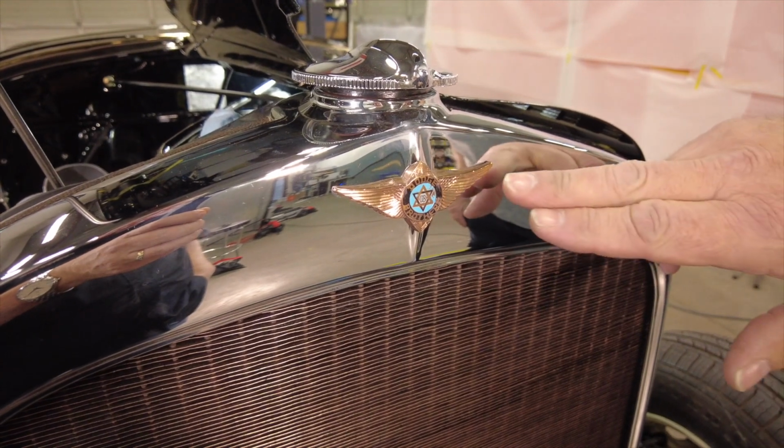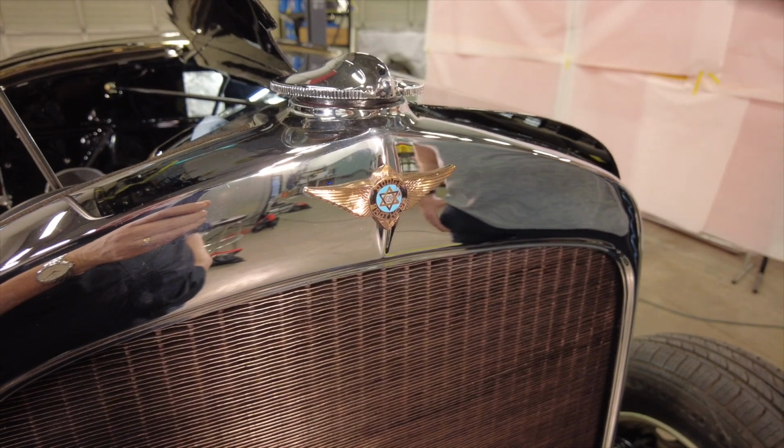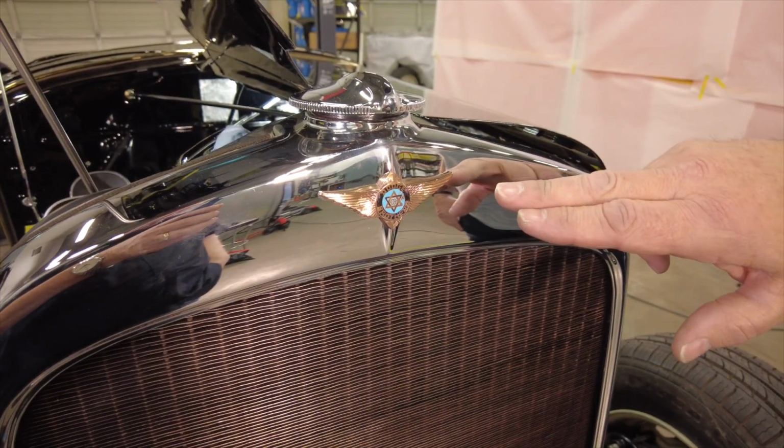So this is the factory logo on the car. It's the only marking on the car that actually says Dodge on it. They didn't have any side scripts or rear script. This was the only way to know what vehicle it was.